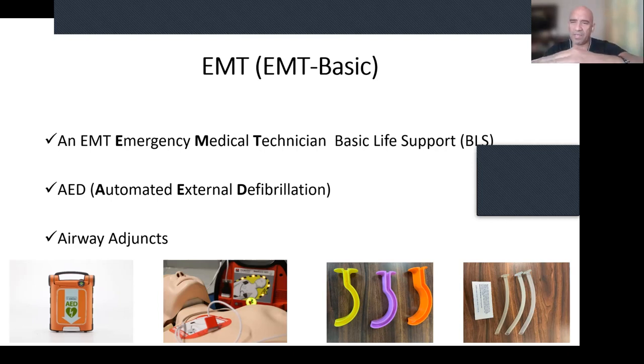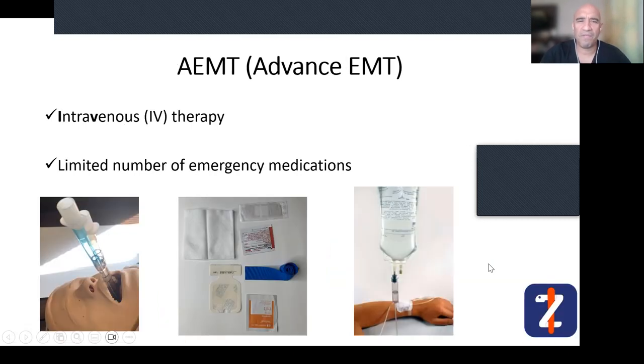Moving on to the next level, we have the yellow belts. We have the white belts, EMR, yellow belts, EMT, and AEMT, which is the next level. There it is. That next level here is AEMT, advanced EMT. They have IV, or intravenous therapy, limited to certain emergency medicine. Okay, so there's more training involved with this. As you notice in this picture, we have a thing called intubation. They've been intubated. All right.